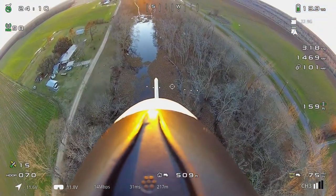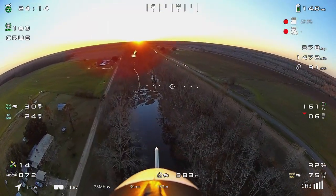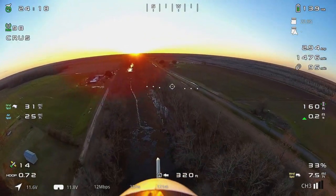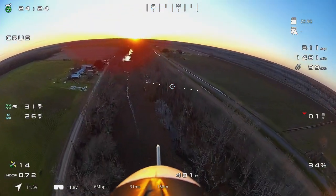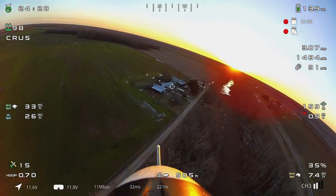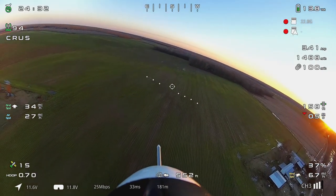But yeah, there's all that hyacinth that I was talking about. There's a big patch of it that stays in front of our house here, and then down this way, it's pretty much all choked up. So, a nice sunset out there. And that'll probably be the end of the flight now. We've only used less than half the battery, but we've been in the air for 25 minutes.